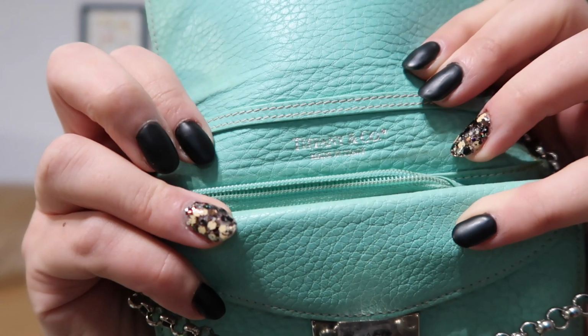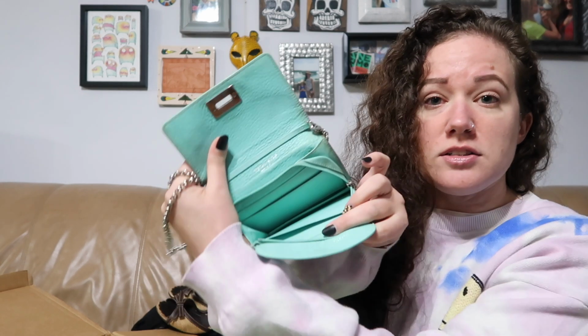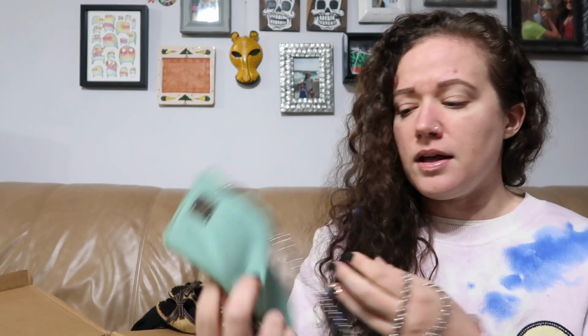Here's the inside. It says Tiffany & Co. again. Definitely needs a good conditioning with some Doc Martens Wonder Balsam. There's a little pocket here in the front, space for some cards inside, and a little zip pocket on the back here. I'm just gonna open that up. You never know, sometimes you might be surprised. But no, there's no money in here. The zipper pull says Tiffany & Co.